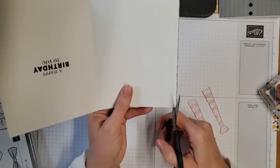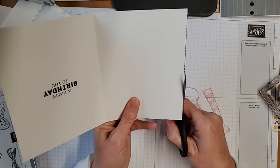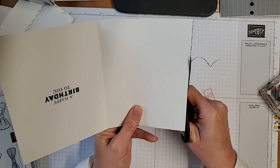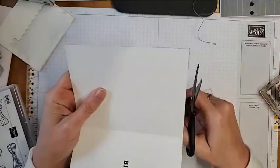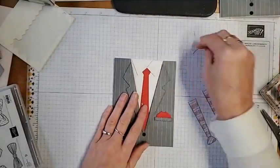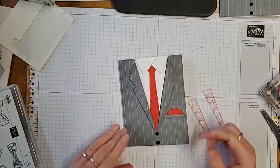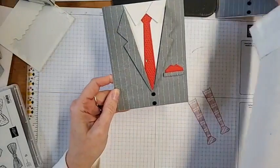I'm actually going to go ahead and trim this down a little bit because it looks like I didn't get it perfectly lined up on the front. So we'll trim that out. When I do pattern paper on the front, I don't usually go all the way to the edges, but you kind of need to with this shirt. How cute is that? Is that not so fun?